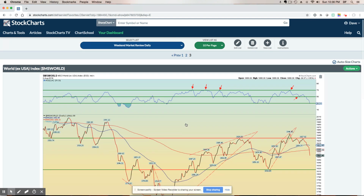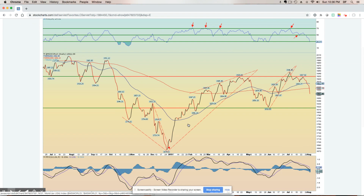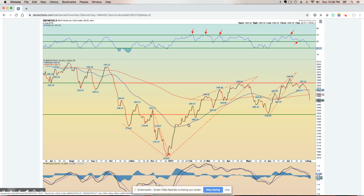And then finally, the world ex USA. So that's the weakest of all. And in a strong global economy, you want to see the world indices outperforming the US, since there's a lot more risk there, and therefore you expect them to do best in a booming economy. It's not the case here. We're below the 50, below the 200 day moving averages already, and we closed the week right below the 31 RSI level, which is very, very negative.